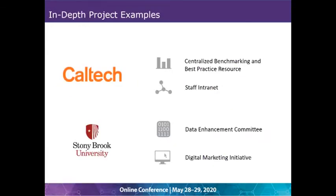So with that in mind, AJ and I wanted to talk a little bit more in depth about a few projects that we work on. And so I'm going to start first. Let me start by talking about centralized benchmarking and best practice resource.